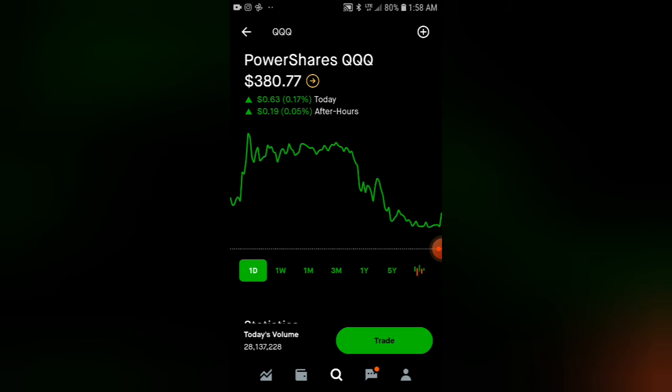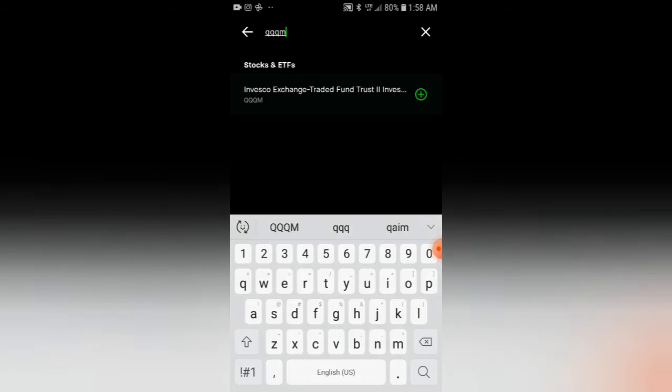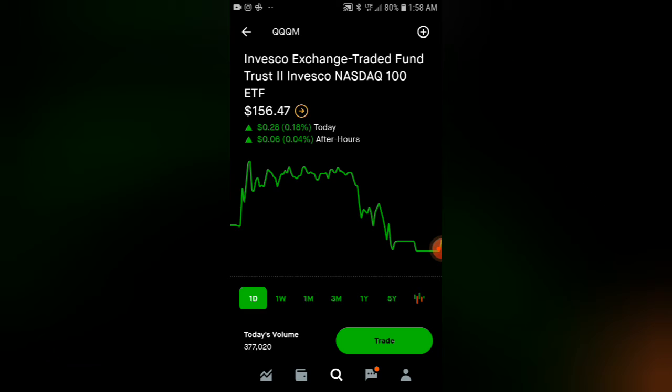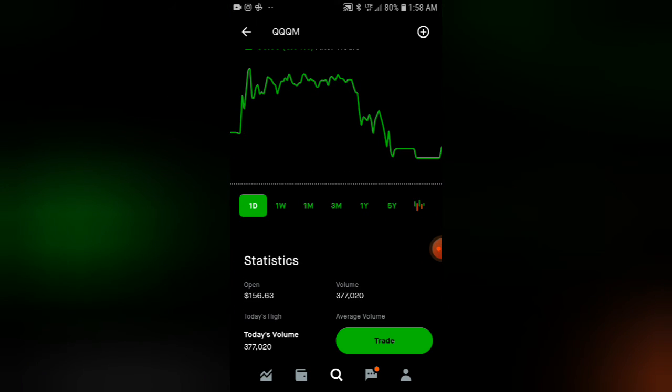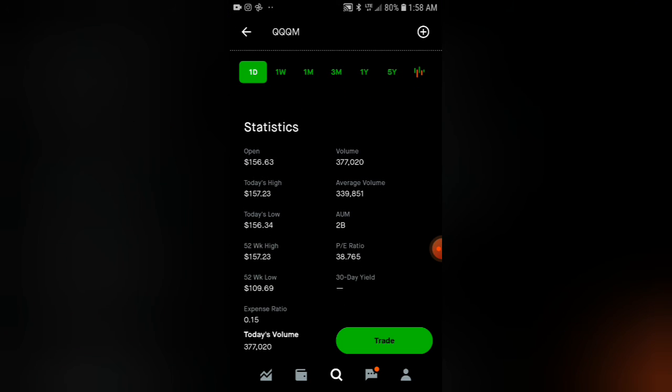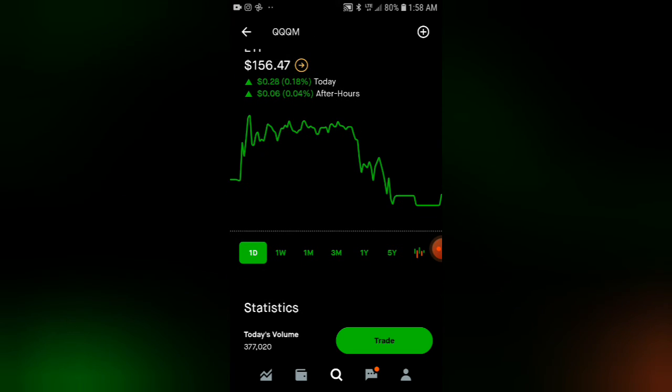Another one that I like, which is actually QQQ's little brother, is very similar to QQQ, and it may be a little more in your price range. And that is QQQM, right? It basically functions the same way that QQQ functions. It's kind of like a mini fund, right? And I'm actually invested in QQQM long term. I just recently bought into QQQM. I'm going to be holding it for quite some time. As you can see, currently trading at 156.47.